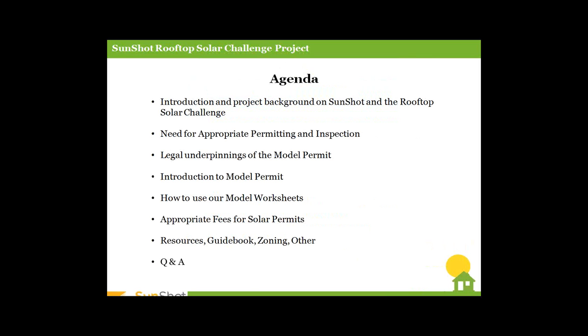Just to run through the agenda very quickly, we're going to do a little intro about solar and the growth of solar around the region and in the United States. We'll give you a little bit of background on the Sunshot project and rooftop solar challenge that we've been working on, a project through the Department of Energy. Then we'll talk about the need for appropriate permitting and inspection of solar systems, the legal underpinnings of the model permit that we developed with our team, and then Evan's going to walk you through the introduction to the model permit, how to use our model worksheets, and then a little bit about what appropriate permitting fees would look like for many communities, and then talk to you about some of our other resources that we have to offer you.